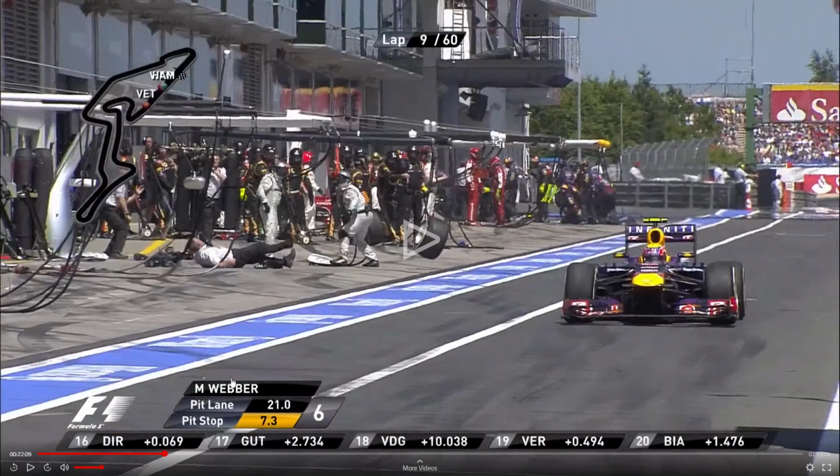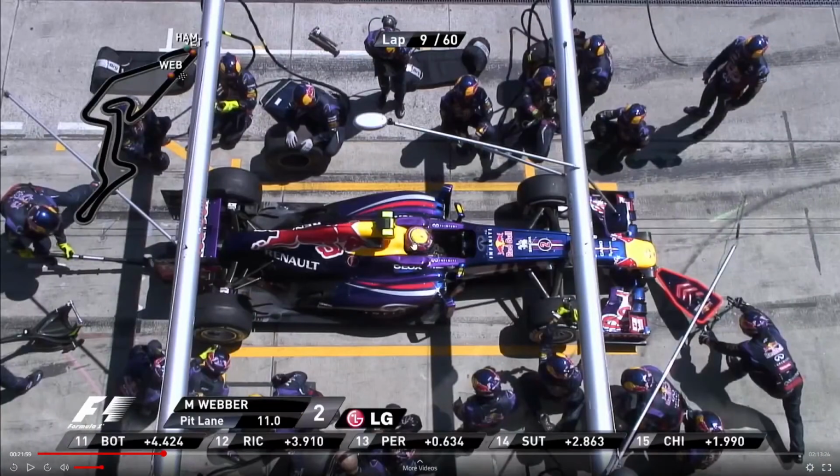Proper takes him out. I'll just play it one more time, just so it's difficult to always pick it up. So at least you know what you're looking at now. You can have a look.